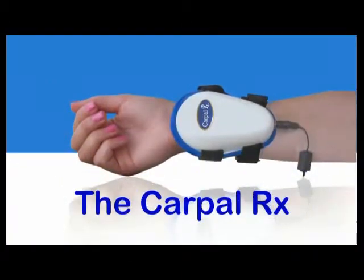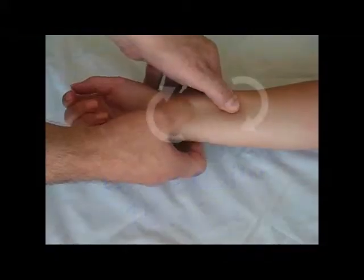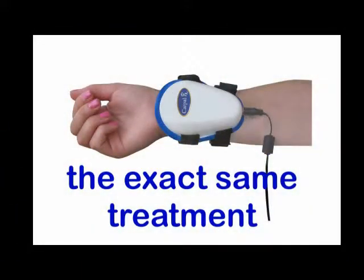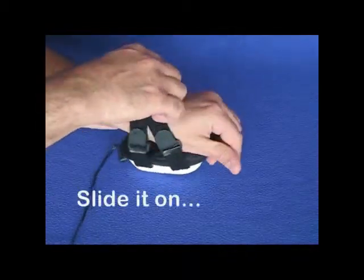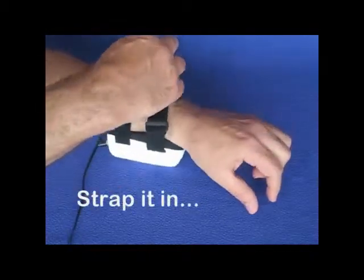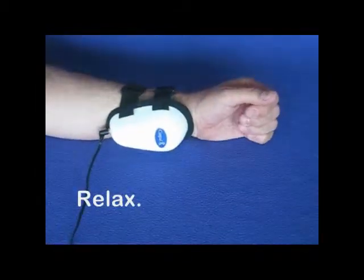It's like a take-home therapist, where you put it on your forearm twice a day for 15 minutes. It's carefully calibrated to produce the same motions, speed, and pressures that a therapist uses when performing deep tissue massage on your wrist and forearm. And it's so simple to use. Just plug it in, slide it on, strap it in, and relax. The Carpal Rx will do all the complex deep tissue massage for you.